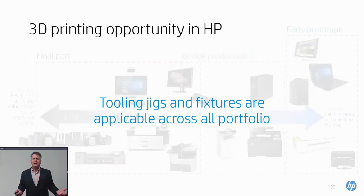So tooling and jigs and fixtures go across all parts, all applications, and there's a huge advantage in tooling up jigs and fixtures. And now with the HP technology, actually part production is going to be about half the cost of other competing technologies.